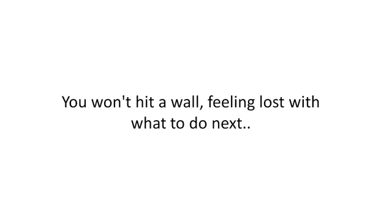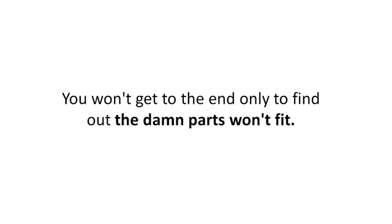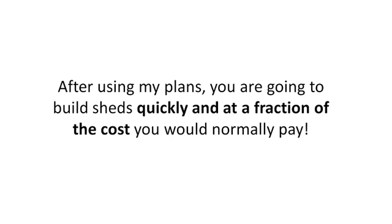So let me break it down for you with my shed plans. You won't hit a wall feeling lost with what to do next. You won't have to make several trips to Home Depot to pick up that one little thing that was left out of the instructions. You won't get to the end only to find out the damn parts won't fit. You won't be guessing whether you've got it right or not. You'll have complete confidence each step of the way that your shed will come together perfectly. All the planning done for you, so you never have to worry when you start building your first shed.